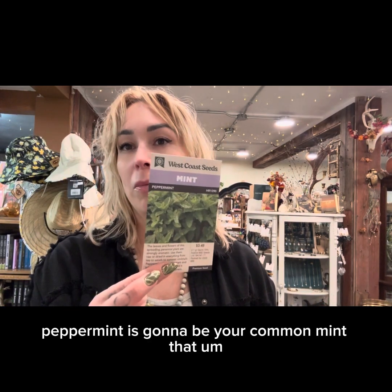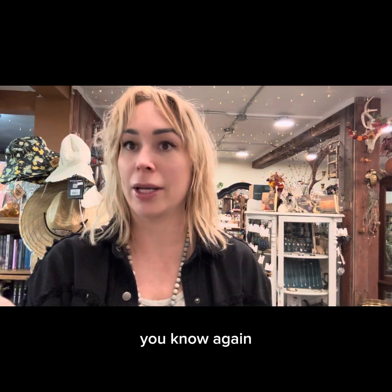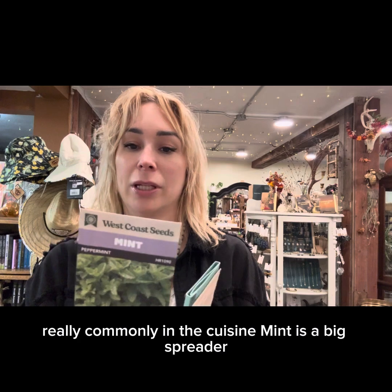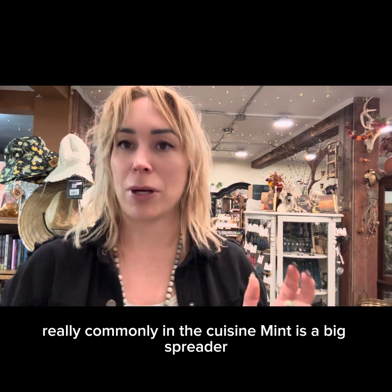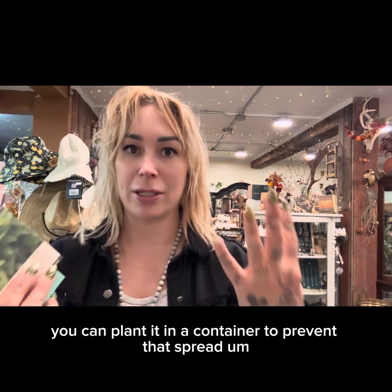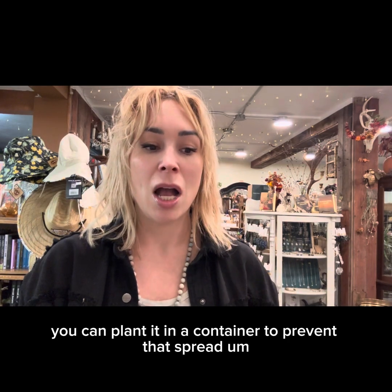Peppermint is going to be your common mint that's really great for drinks and flavoring food, and used really commonly in cuisine. Mint is a big spreader, so you want to make sure that you're planting it in a container. Even if you're planting it in the ground, you can plant it in a container to prevent that spread.